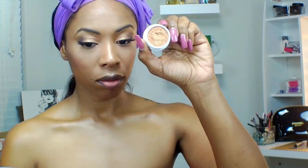And after that, I'm going to be using my Becca Shimmering Skin Perfector in Champagne Pop, need I say more. I love this highlighter. I can apply it anywhere, and it just looks like I'm glowing from within, glowing for the gods. Any other catchphrases out there? I'm glowing, using hashtag a catchphrase.